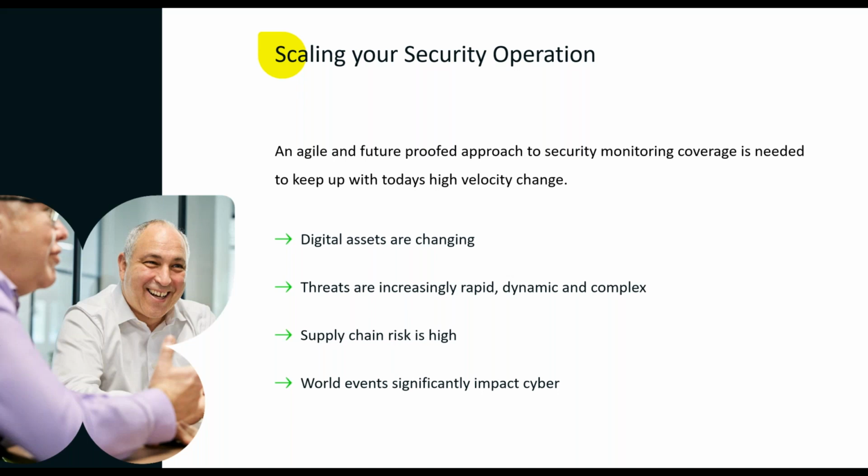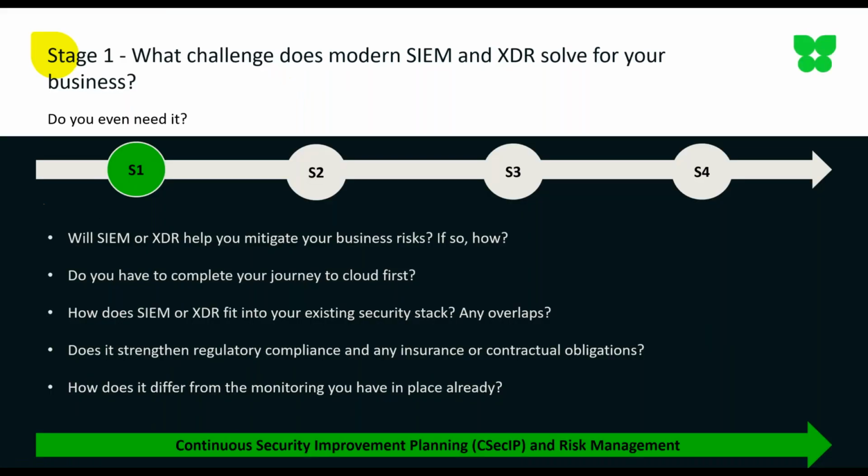So that's why we're looking at how to scale these operations from a technical point of view to keep on top of these new digital assets. Threats always increasing, dynamic and rapid. We know that, and supply chain risk is high. So one of the benefits of running these tools, of course, is just having all the log telemetry within your own tenant and having the MSSP plug into it. You're not doing any log shipping elsewhere. You're not shipping a bunch of your organization's vulnerability footprint to some other data center and another vendor's stack. You're keeping all that data in your tenant, and that helps mitigate some of that supply chain risk that we're also worried about.